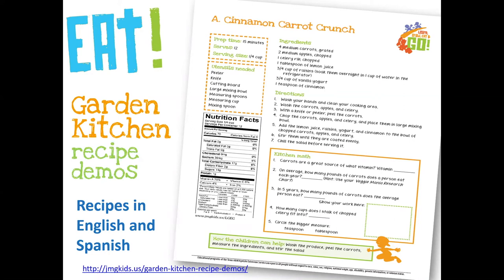So, you know, think about if the recipe calls for a cup of something. Well, what if you don't have a 1-cup measure? What if you have only a 1/4-cup measure? So it gives the volunteer or person leading this recipe demonstration things they can ask the children as they go through it that may pull in additional math academic standards to support that.